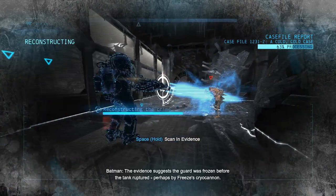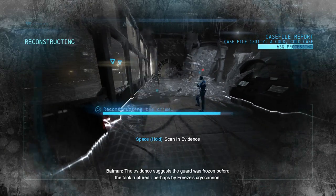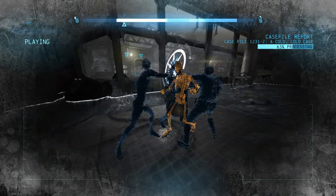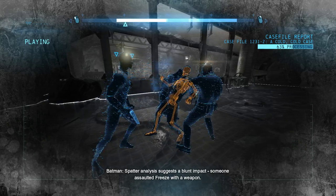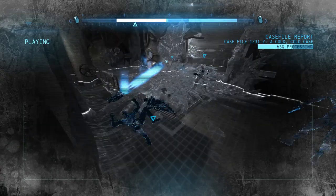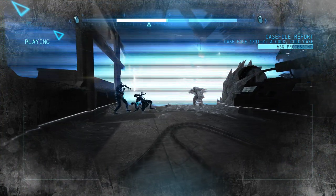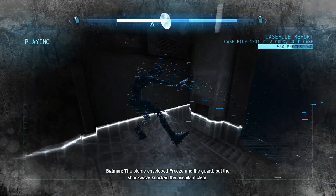And judging by the guy? The evidence suggests the guard was frozen before the tank ruptured, perhaps by Freeze's cryo cannon. These DNA traces are a match for Victor Freeze. Spatter analysis suggests a blunt impact. Someone assaulted Freeze with a weapon. The cannon was knocked over and fired. When the tank exploded, it released a plume of cryochemicals. The plume enveloped Freeze and the guard, but the shockwave knocked the assailant clear.